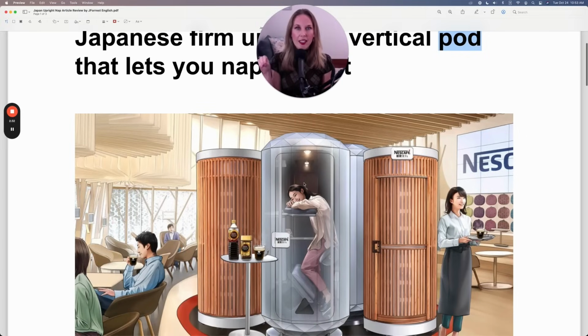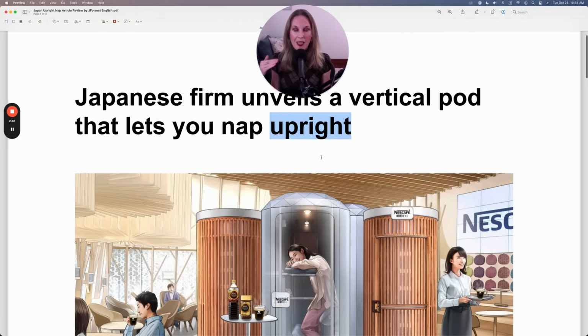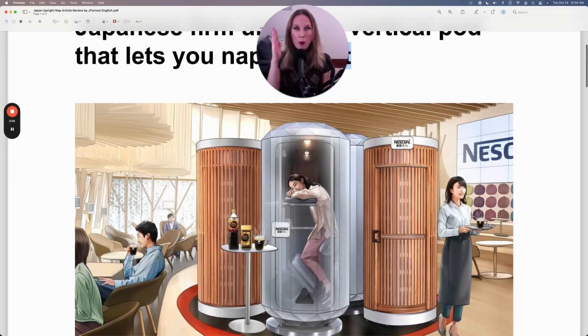So just like I said, horizontal, you would be sleeping in your bed. You would not be upright. You would be lying down. So in this case, for napping, for sleeping, the opposite of upright would be lying down because that's how we normally sleep. Except if you're in Japan using one of these vertical pods, you'll be napping upright just like this woman in the photo.